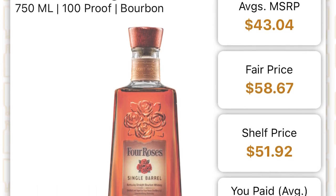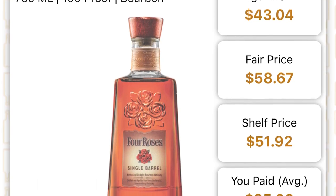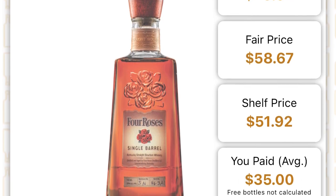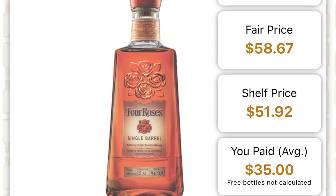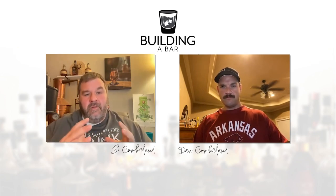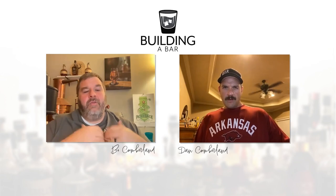Now, the fair price simply means there's going to be some markup, and that's a fair price to pay. But I'll tell you this, I bought this at my local Kroger. I do a lot of shopping there, and they're not an endorsement or anything, but they had it on sale, and I paid $35 for this bottle. So you can get this bottle relatively cheap. Even if I paid $60 for this bottle, that's not a bad price for a single barrel where I'm going to get that unique flavor.